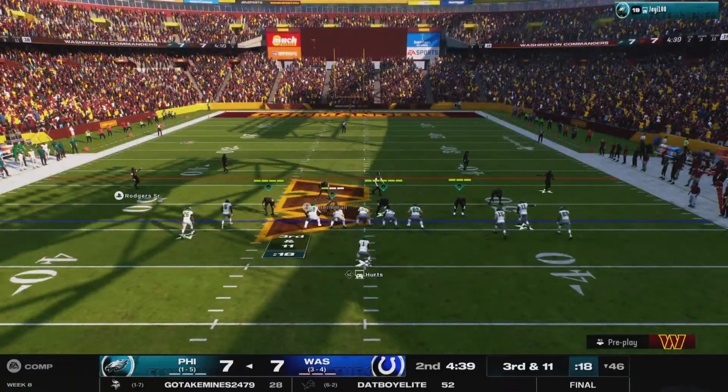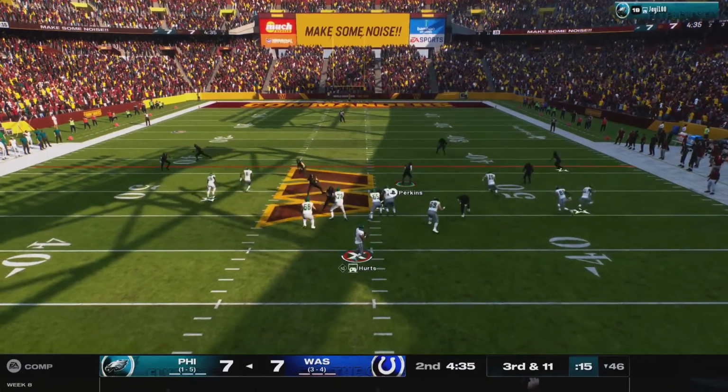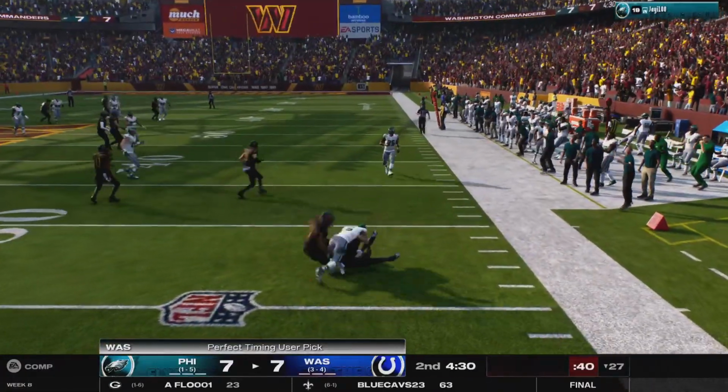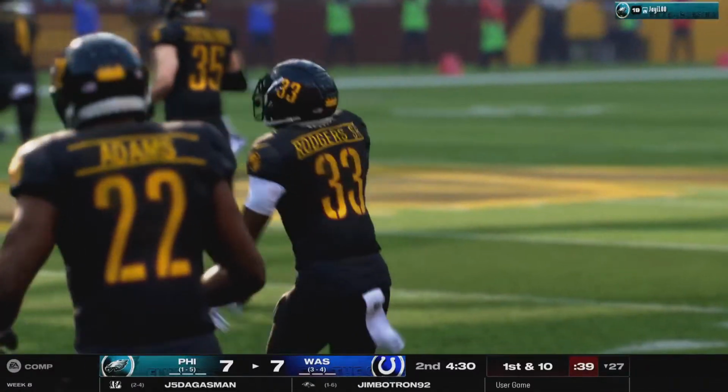Commanders with an extra DB out there to defend this third down. Here's Hurts. And oh, someone stepped in. It's intercepted. And the Commanders will take over as he records his first interception of our season.